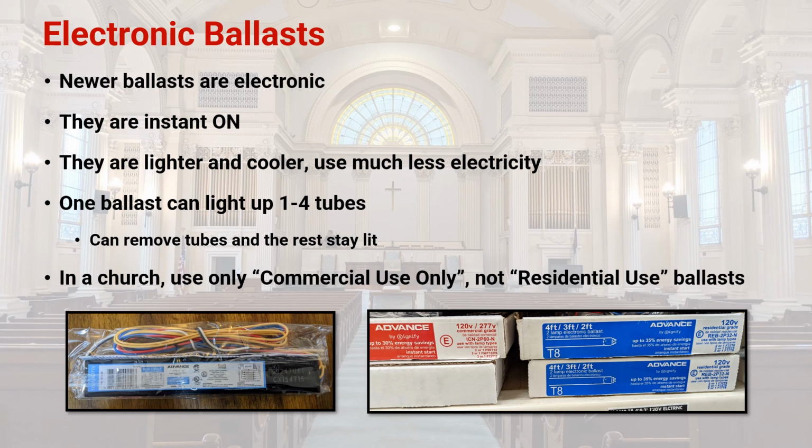Electronic ballasts are the newer ones since about 1990. They're lighter, they're cooler, they use a lot less electricity, they're instant on, and one ballast can light up to 4 tubes. So you spec out the ballast, you look at the label, does it have 1, 2, 3, or 4 tubes on it? And you pick the right ballast for your fixture. If it's a 4-tube fixture, you will buy a ballast that does 4 tubes. You can also remove tubes and the rest will stay lit.